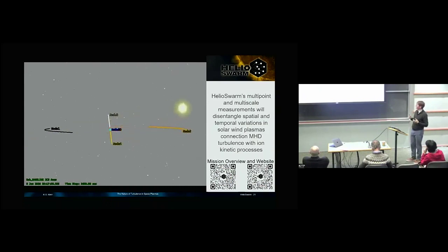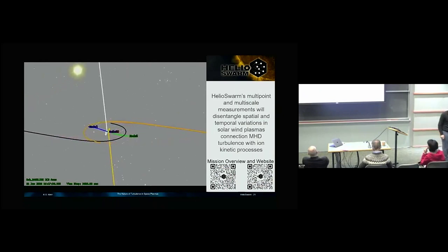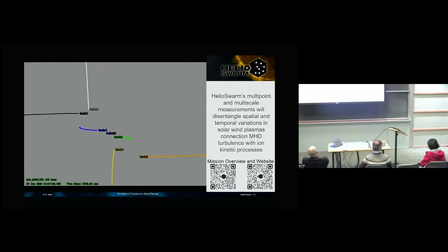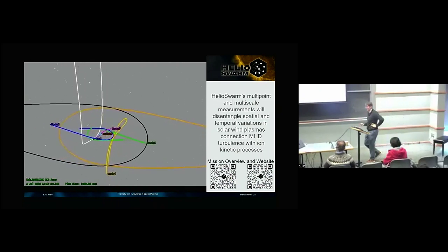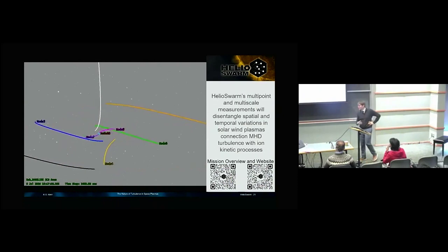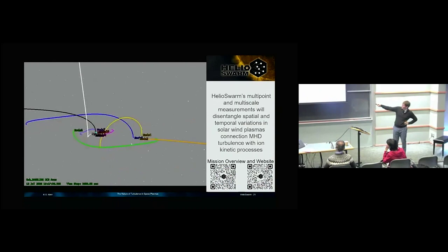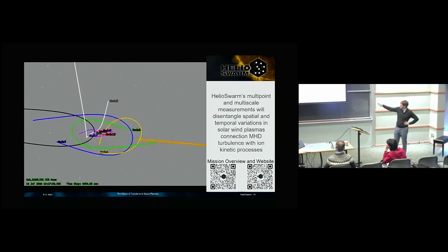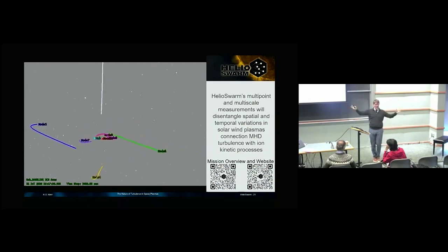We then calibrate everything, make sure everyone knows where the other spacecraft are, and then we will be off to the races. So as I said, the current launch readiness date is 2029, and we're quite excited for what we're going to be able to do with these local measurements of plasma that help us understand plasma turbulence, both in our heliosphere and throughout the universe. We have a full mission overview, I think it's the left one, as well as a connection to the website providing some more details. So with that, I'd love to take any questions you have.